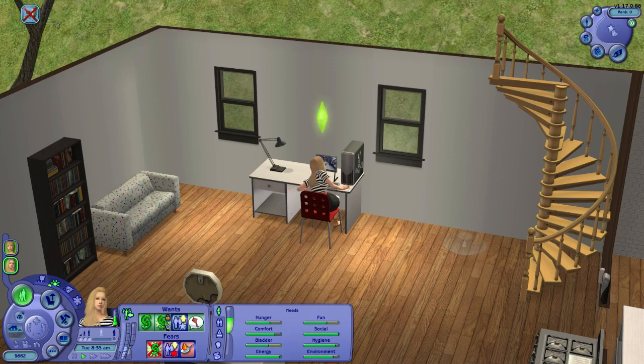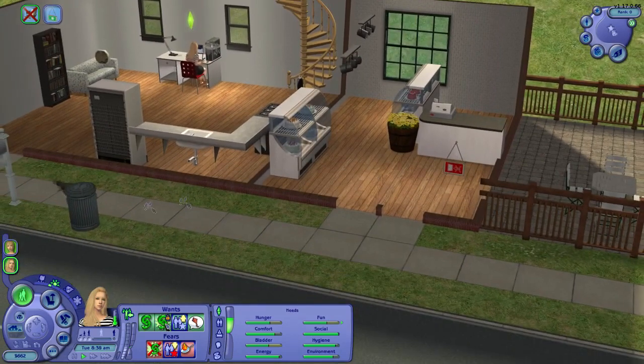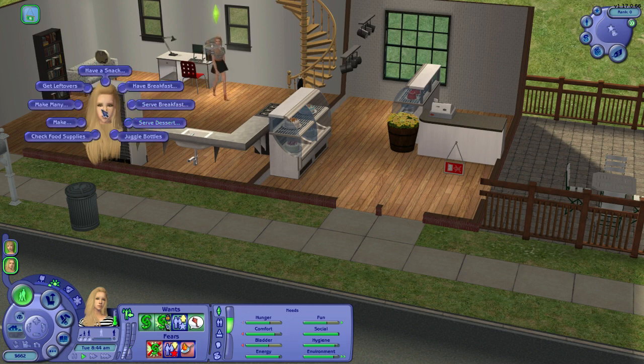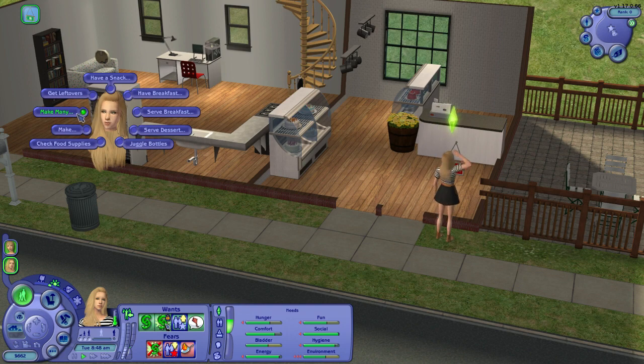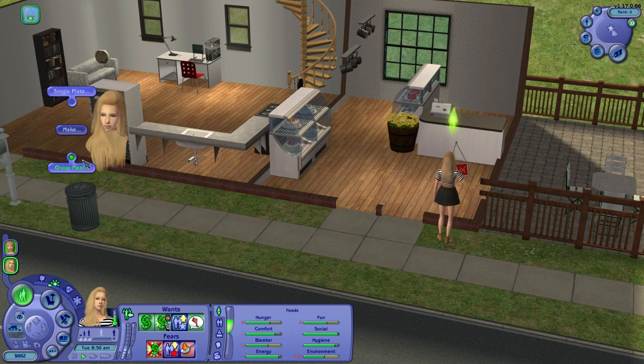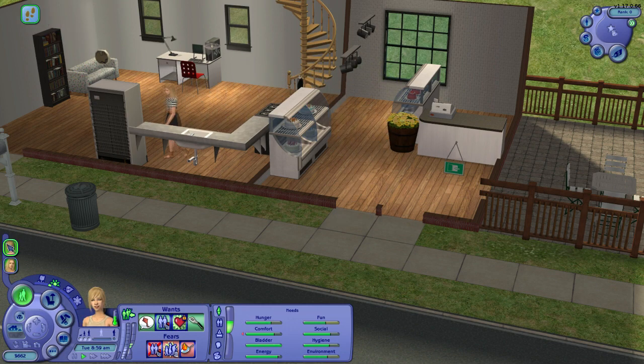Okay, I say we open it even though Ella's going to the bathroom, but we're going to come open our business and I'm so excited. Let's do this. Let's sell some stuff. Nah, she can't make anything really yet. Okay, so we are open for business. Oh, I'm so excited, guys. I'm so excited. Okay, so fine, go clean the counter.